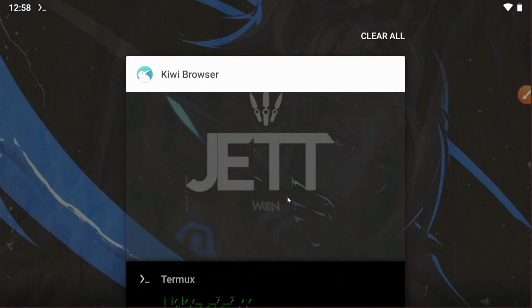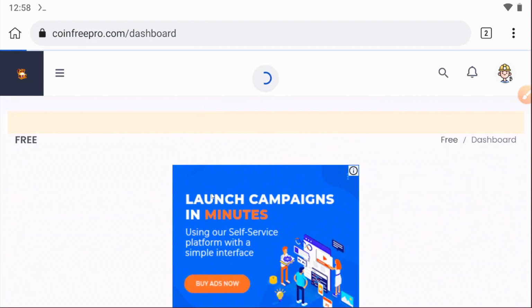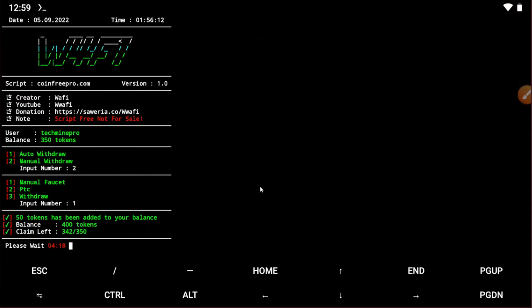So let's check in our browser. You can see the balance. Now I'm just going to refresh the page, and then boom guys, you can see the tokens increased. That means the script is working and you can run it 24 hours. Just start and leave it for the whole day.